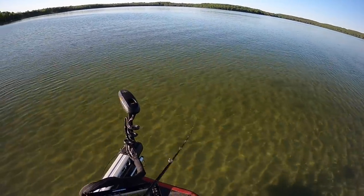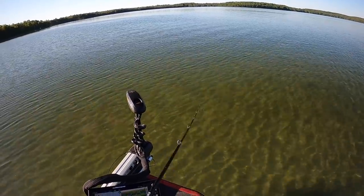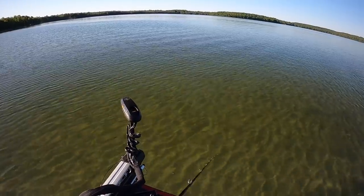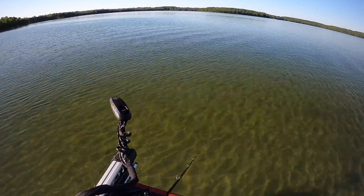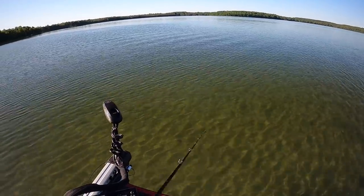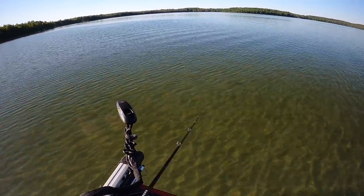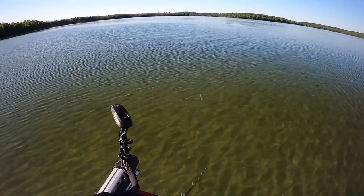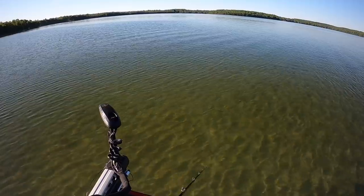Guys, I'm not sure what's going on. I've totally intended on throwing swim baits and stuff and topwater in the evening. I guess it is evening, but as soon as I saw that bottom change a little bit, now we're back into this mud, just saw a little bit of chunk rock and stuff, and was banging bottom real hard with that swim bait. So I picked up the topwater.